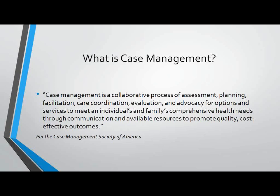So what is case management? I actually got this definition from the Case Management Society of America. Case management is a collaborative process of assessment, planning, facilitation, care coordination, evaluation, and advocacy for options and services to meet an individual's and family's comprehensive health needs through communication and available resources to promote quality, cost-effective outcomes.